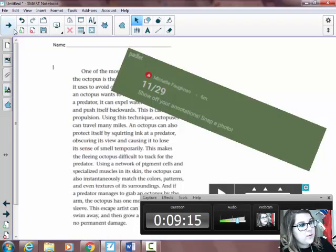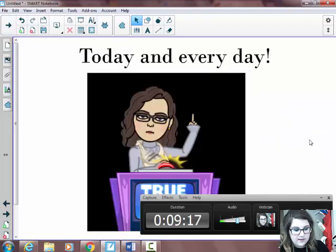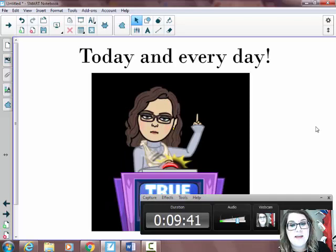Okay, readers, now that we're back, today and every day, I want you to be thinking about how you're not just reading with your eyes, you're reading with your brain. We just did a lot of thinking throughout that article. We were paying very close attention to the main idea and the supporting details. We were paying close attention to the text structure, and we were paying close attention to how the text fit together. Today and every day, pay attention when you read. Note those things that are important. Go ahead and read.